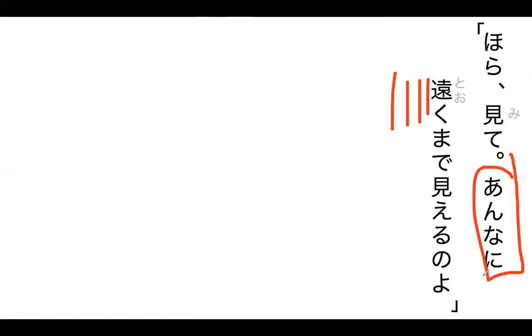This is how I'm explaining that. Annani toku made. So it's very impressive. It's like super toku. Very far away. Exactly. What about the hora mite? What does that mean? Hora mite, mite mite. Like, hey, look. Exactly. Hey, look. That far away, so to the extent of that far away, you can miru.